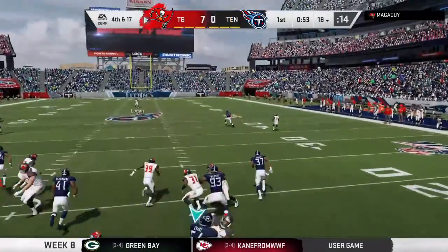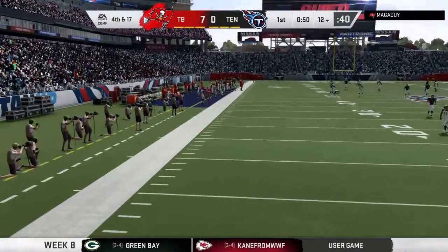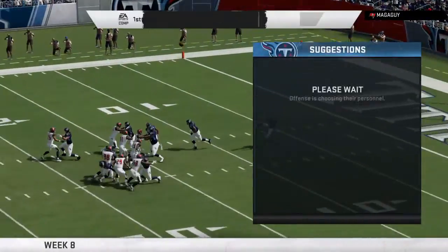And he gets this away, and look at this. This is a good one. Not too shabby here. This will skip out of bounds at about the 12-yard line.